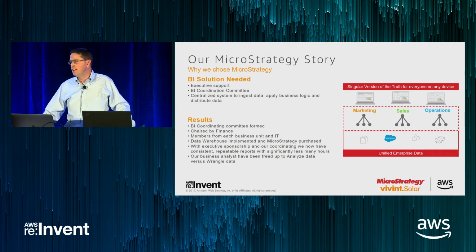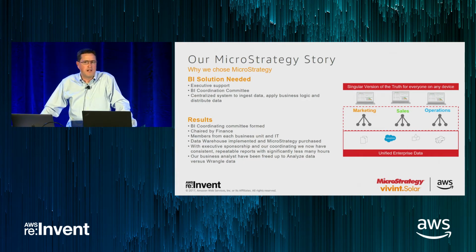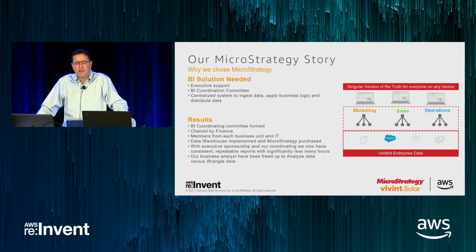Excel wasn't scaling. Obviously, we needed a place and a tool in place that could provide this data to our users in whatever format they wanted. So we went to the marketplace and we searched for many tools, but really for us, we wanted a tool that was flexible for our analysts to provide the reports and dashboards that their end users needed, in whatever platform they wanted, whether it be desktop, browser, or a mobile device.